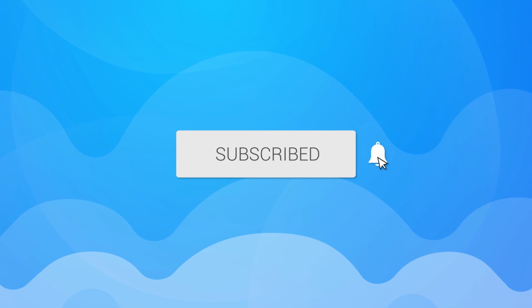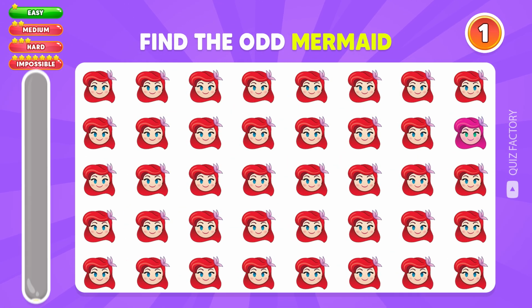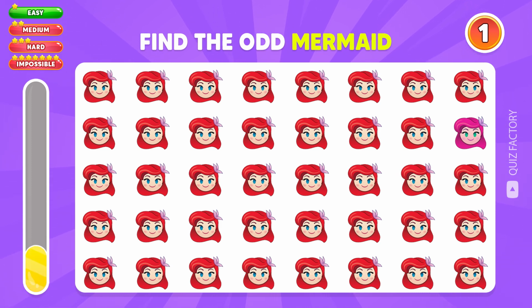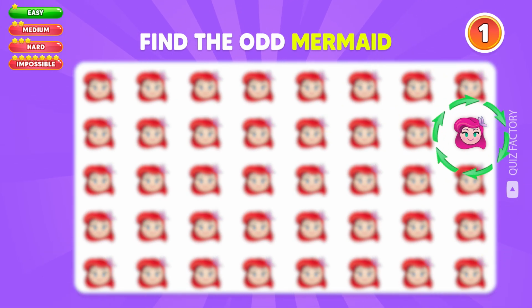And 3, 2, 1, let's get started. First is the easy level. Can you find the odd mermaid? That's amazing! The odd mermaid's on the second line.